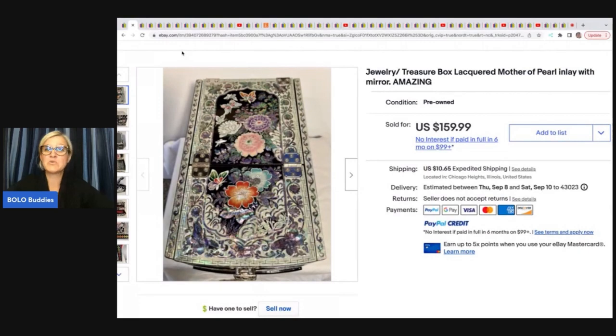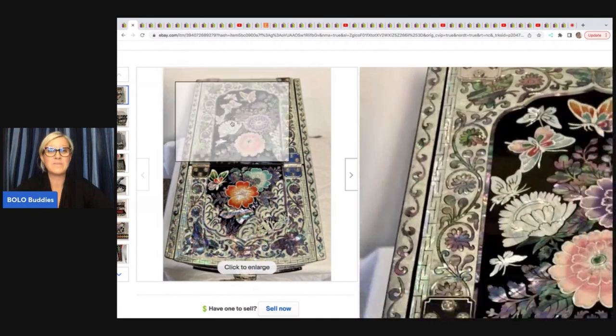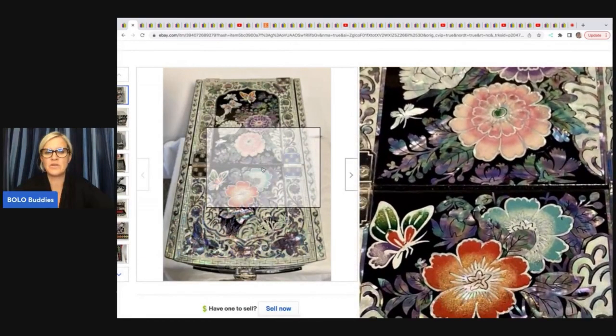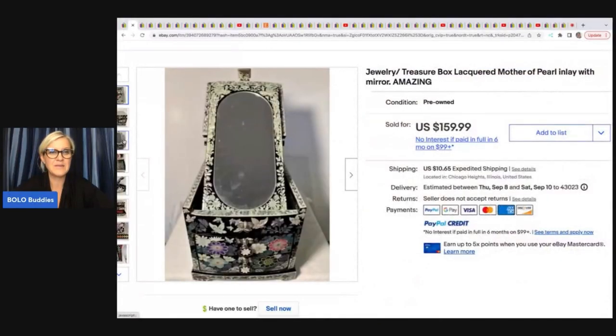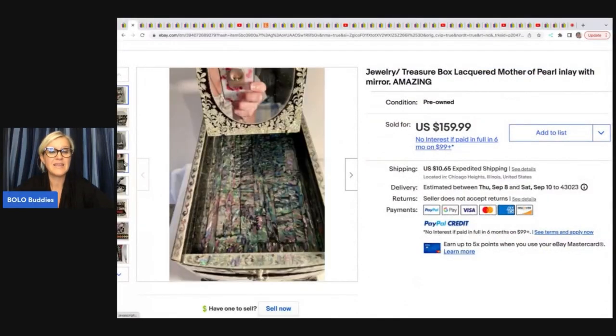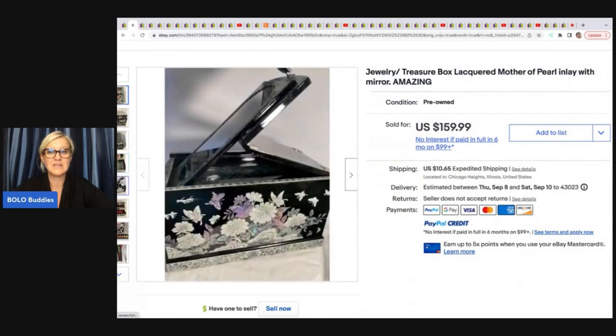This is a jewelry treasure box, lacquered, I think is the word, mother of pearl inlay with mirror. Look how beautiful this is. Oh my goodness, it's beautiful. And it flips and it's got the mirror. It is incredible. That's all I got to say.